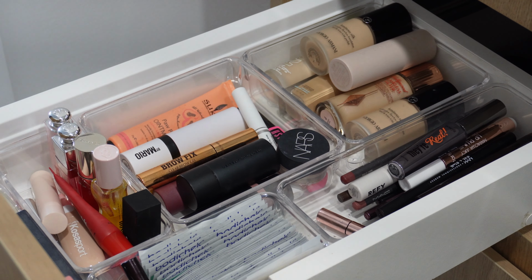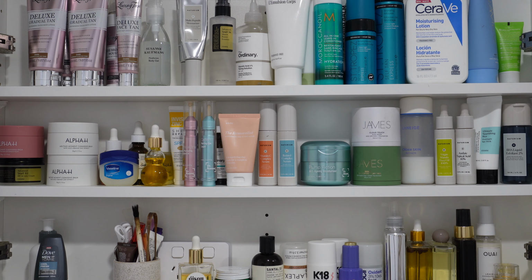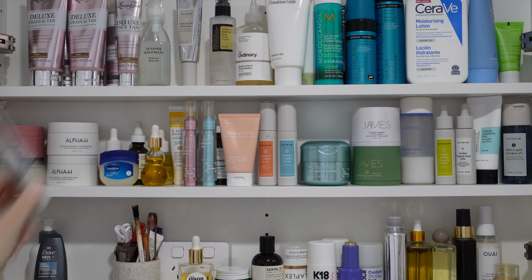And now I'll quickly move on to my bathroom and just talk through the little things that I have in here. I feel like my bathroom can get really out of control with all of my skincare and hair care and makeup, so I try and keep this area quite minimal. This is where I stand to do my morning and evening routines, and I have all of my beauty products in the drawers and in the big cabinet.